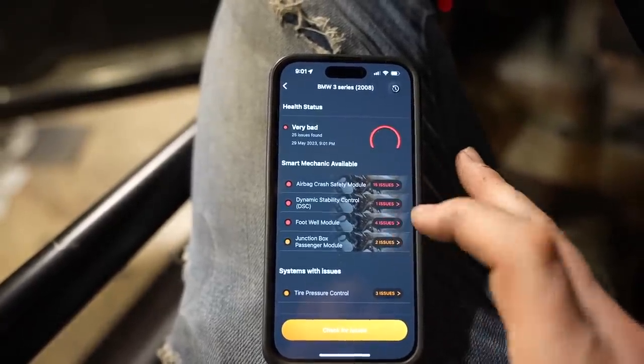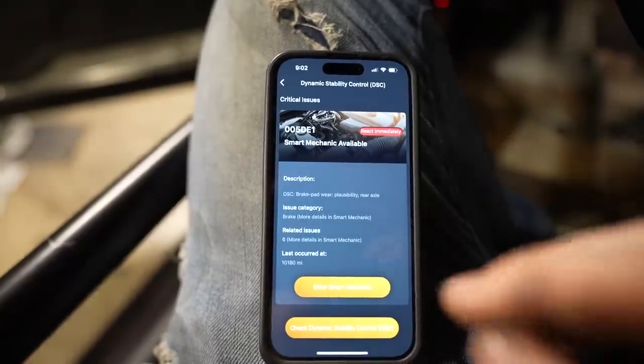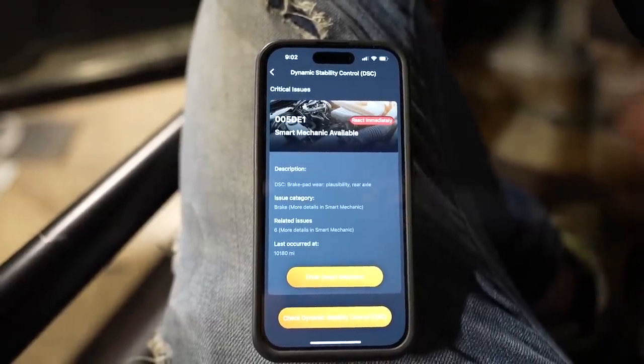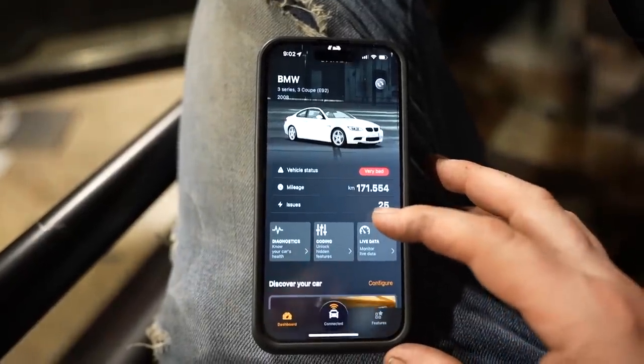Airbag we know about because we took that off. Taillights we know about, but we still have one with the DSC, and that's brake pad wear. So that's okay because we changed the brake pads. We've been racing on this car and it doesn't have the brake pad wear signal. But that's really good because this means that our traction control is going to work. And this app is not just diagnostics. There is a lot more that it can do.